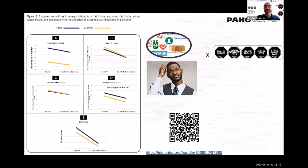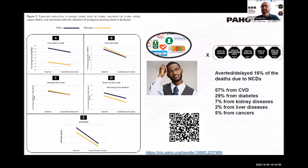So if we compare the status quo or the baseline with a situation where the octagonal warning labels were present in Barbados, we would see drops in the energy intake, total fat intake, saturated fat intake, added sugars intake, and also salt intake. And these reductions would translate into an aversion or delay of 16% of the deaths due to NCDs in Barbados, including 57% from cardiovascular disease, 29% from diabetes, 7% from kidney diseases, 2% from liver disease, and 5% from cancers. And if we take all those averted deaths and calculate how much this would translate into savings for the country, this would account for $732.8 million just in 1 year.